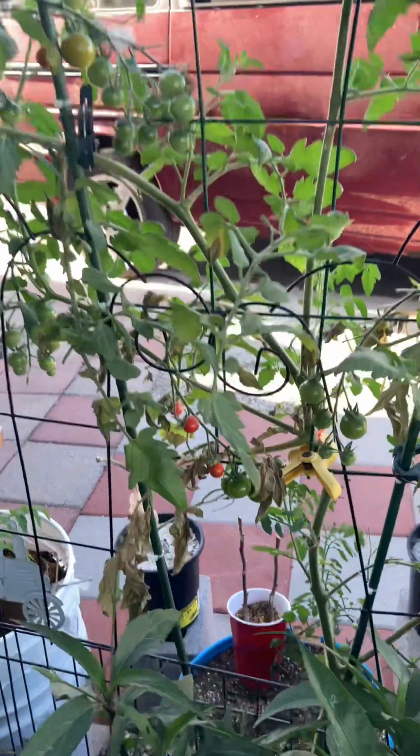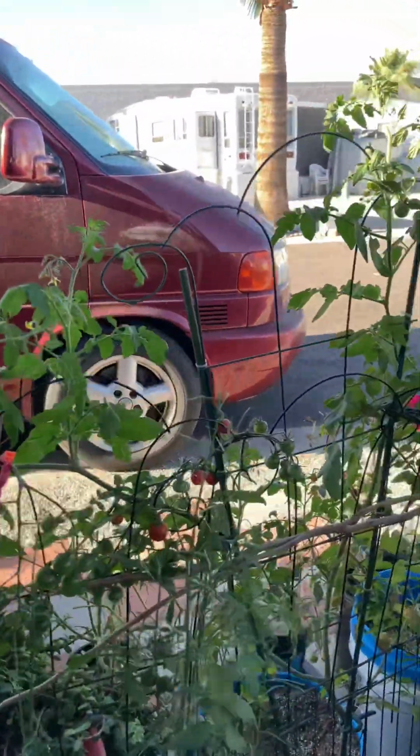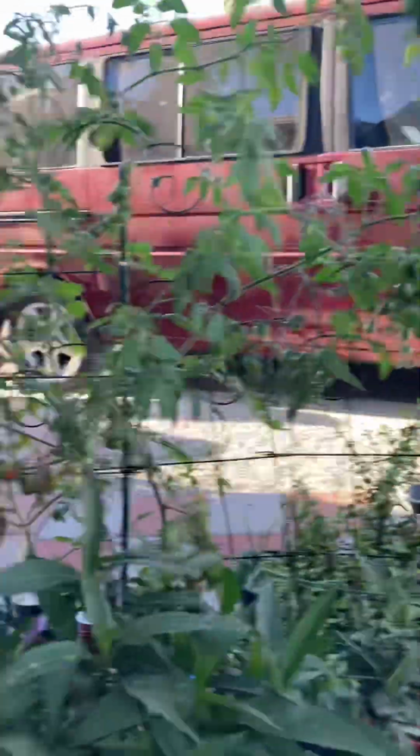Let's see. Oh wow, I've got some sweet 100s that are looking kind of ripe. I'm eating them as fast as they turn red because they are so delicious. I didn't see these this morning, so they must have ripened up sometime during the day.